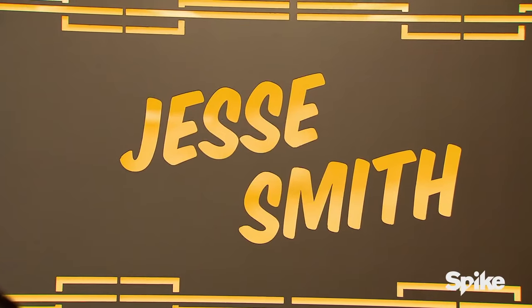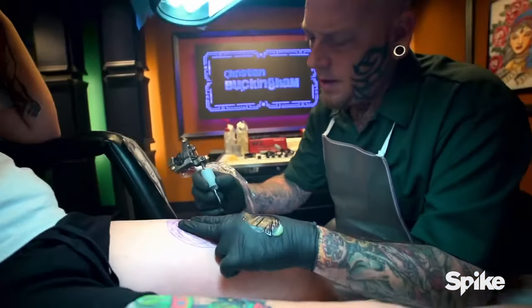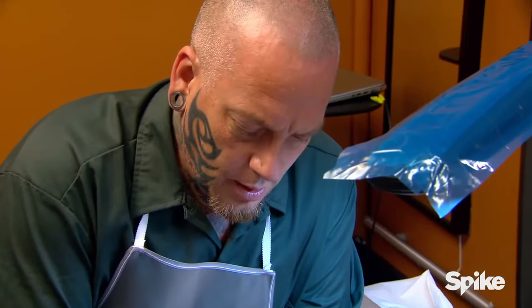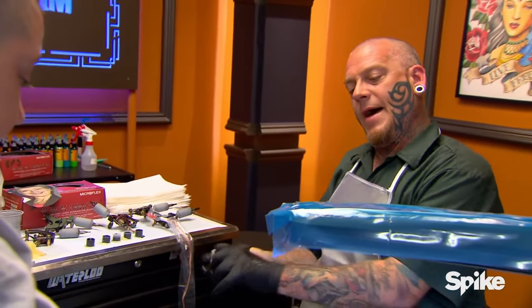If there was a dictionary definition of a one-trick pony, it would have a picture of Jesse Smith. He might think that he went out and practiced portraits, but he just walked into a viper's den full of people who are killer at portraits. The trickiest part is just like all these little subtle wrinkles and stuff. Looking good. Gonna be pretty rad. I need to crush this today. I need to let everybody know in the house that this wasn't even a competition.